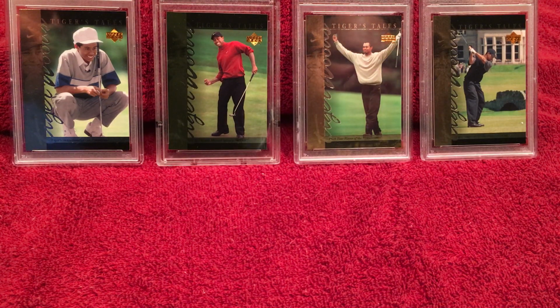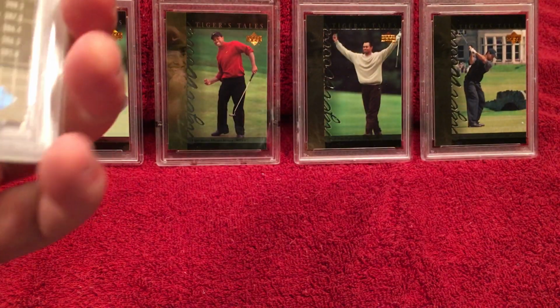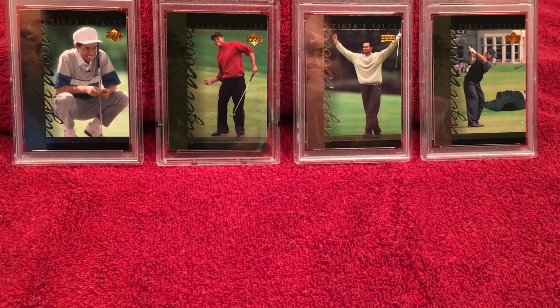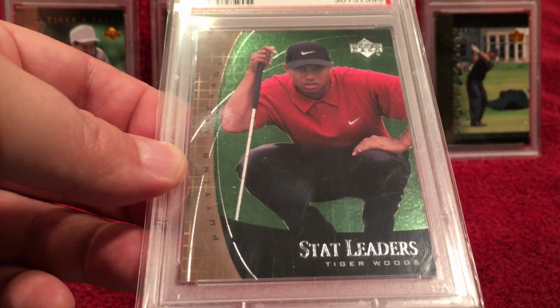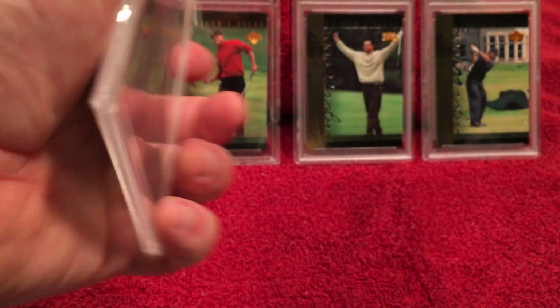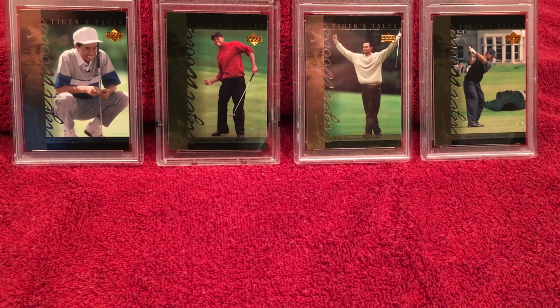Now, these next four are pretty fantastic. These are the 2001 Upper Deck Golf stat leaders, and they're kind of foily, and absolutely fantastic. There's stat leaders for driving distance. You can see it's like a foil card. Super cool. I've never seen this one, but check this one out. This is fantastic. This is in my top 3 of cards in my collection. Again, this is classic Tiger. This is the way he lines up his putts, and I thought they captured it so well. This particular year commemorates the 2000 season, when he was on fire. Putting average. That's unbelievable. These are super cool too because they're foiled. Here's another one, for scoring average.